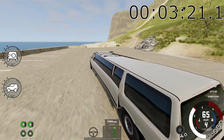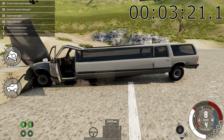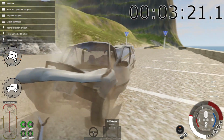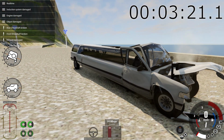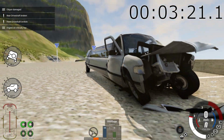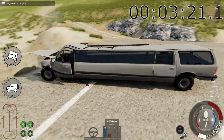Let's run into the wall. We're gonna hit it at 67-ish miles an hour. Okay. I'm impressed. I am impressed. Do we still run? No, our drive shaft's gone. But like, the engine still works. I don't know if you'd be okay driving it or anything.